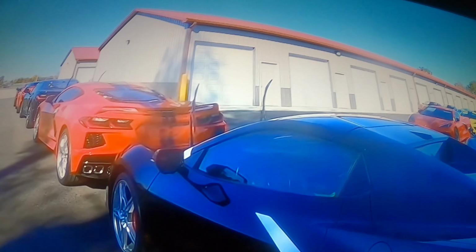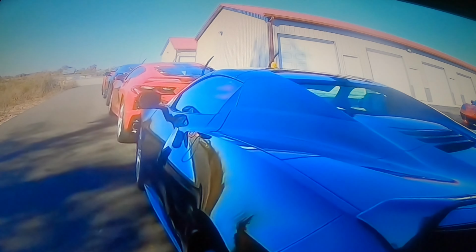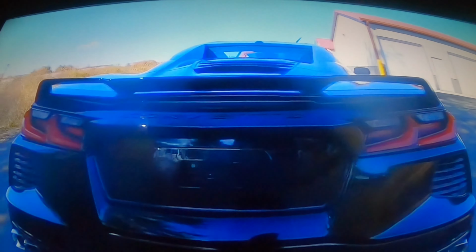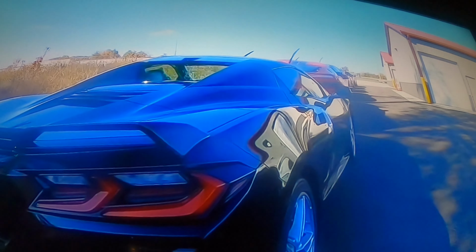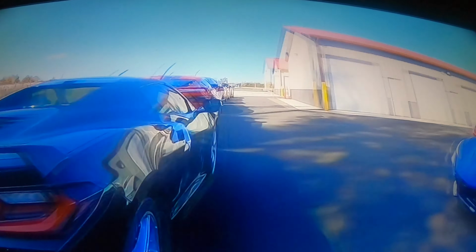Nothing says ownership like the Chevy Corvette. Stop dreaming and start driving your new Corvette. I look forward to the day when I can come out here and see C8 Z06.